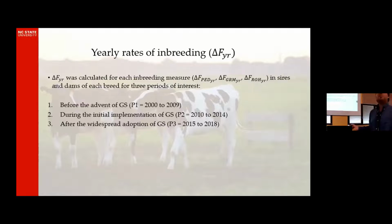Before the advent of genomic selection, right? From the year 2000 to 2009, I labeled this as the P1 period. During the initial implementation of genomic selection from 2010 to 2014, I separate this from the widespread adoption because not all the breeds adopted genomic selection at the same time. Most notably, Guernsey and Ayrshire adopted a bit later. And then that second period is labeled as P2. It's from 2010 to 2014.